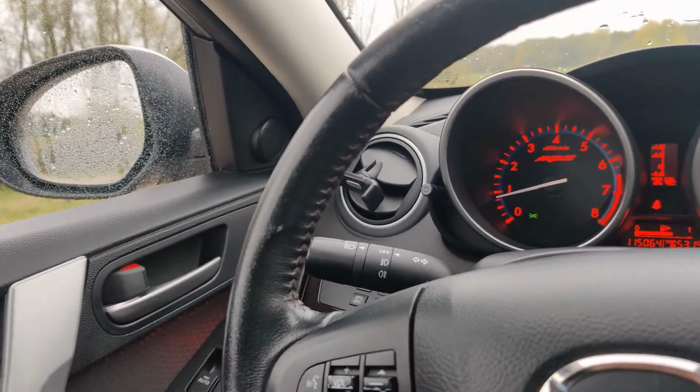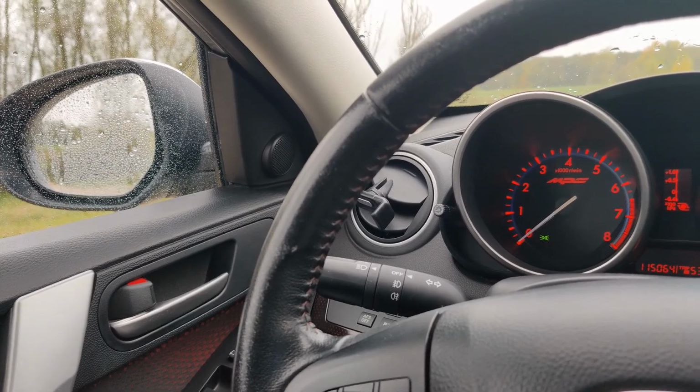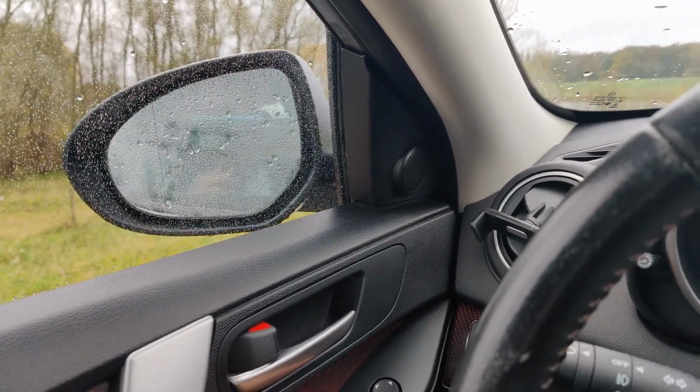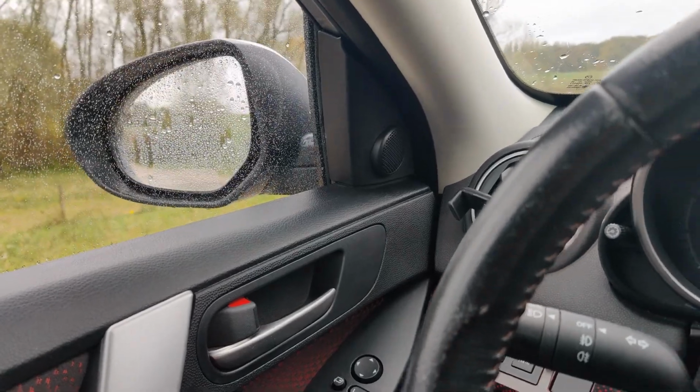The final thing I don't like about this car, which really baffles me, is the fact that the car has automatically folding mirrors, which you can operate with a push of a button, but they don't automatically close when turning off the car or leaving the car, which I think is just a poor choice of saving money by Mazda, probably.